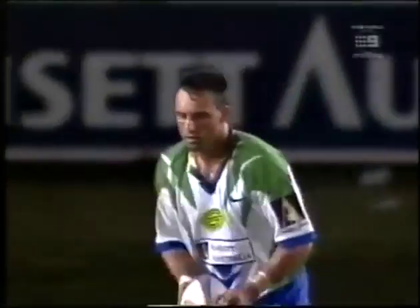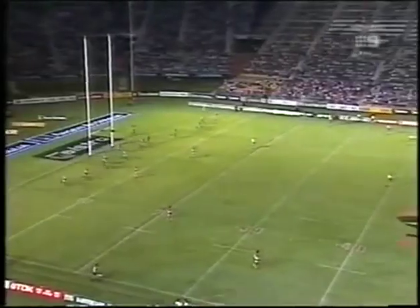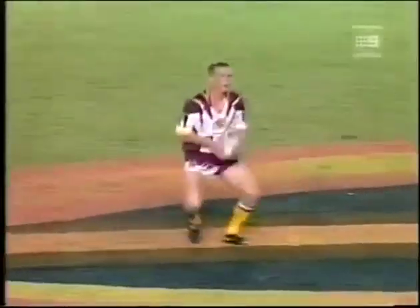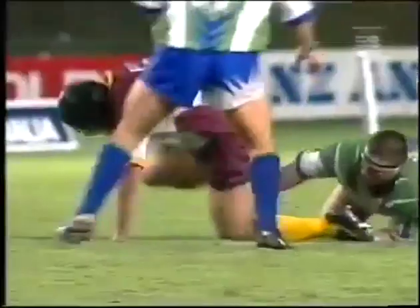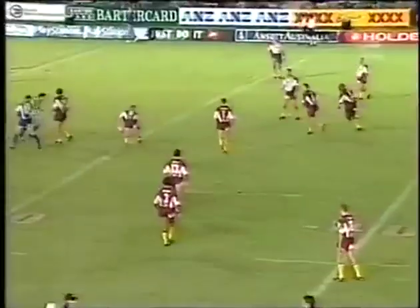Incidentally, I was telling you that Brisbane play Cronulla here in the match of the round next Monday night. And while that's happening, Canberra next weekend play Hunter, the Mariners, at Bruce Stadium on Sunday afternoon.